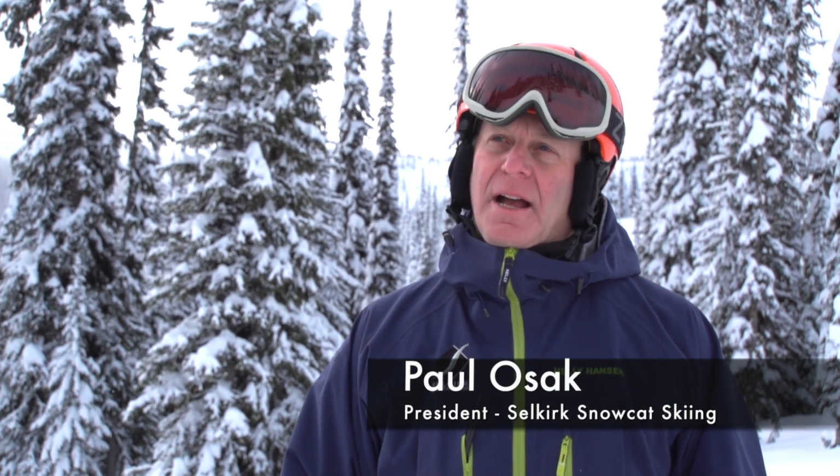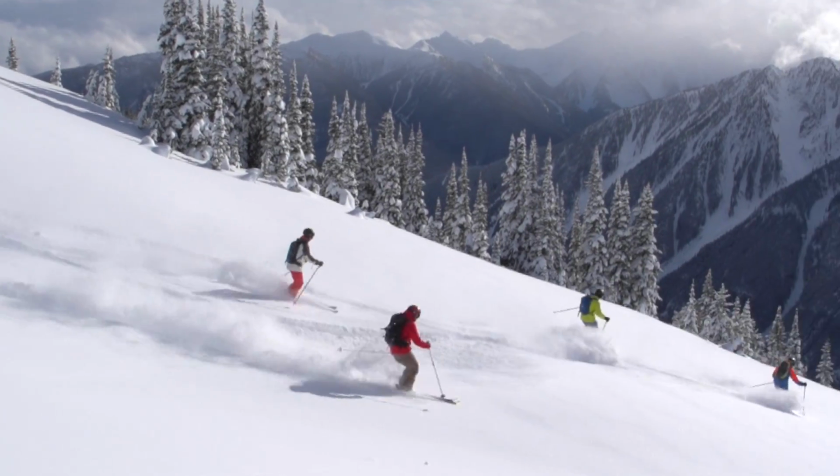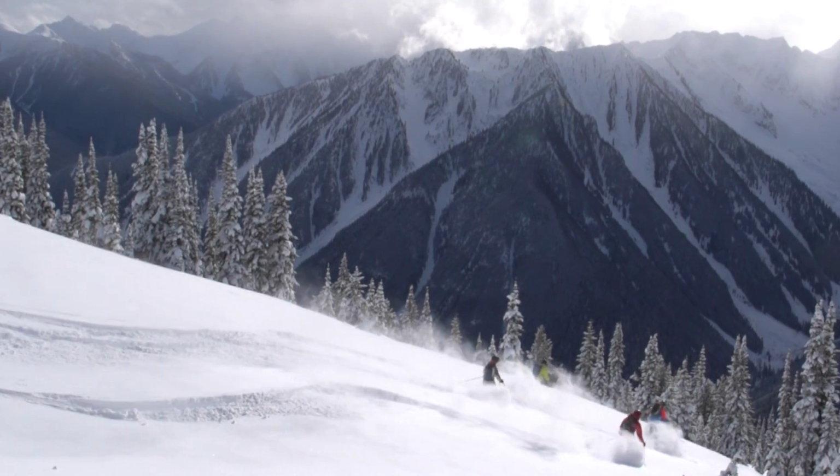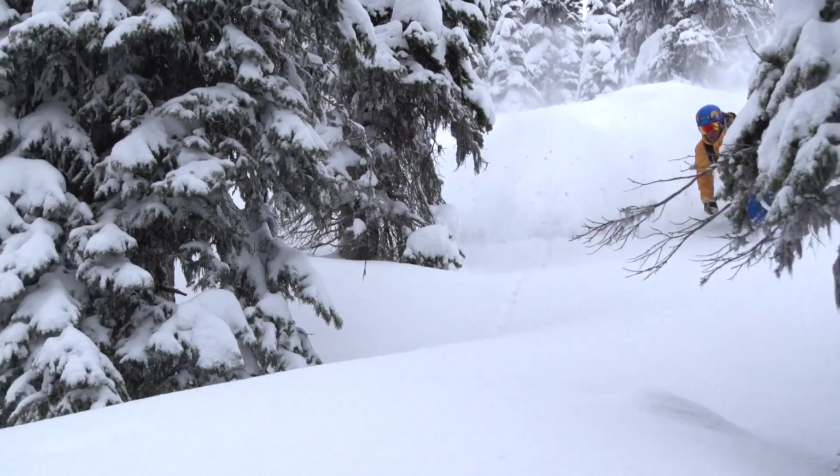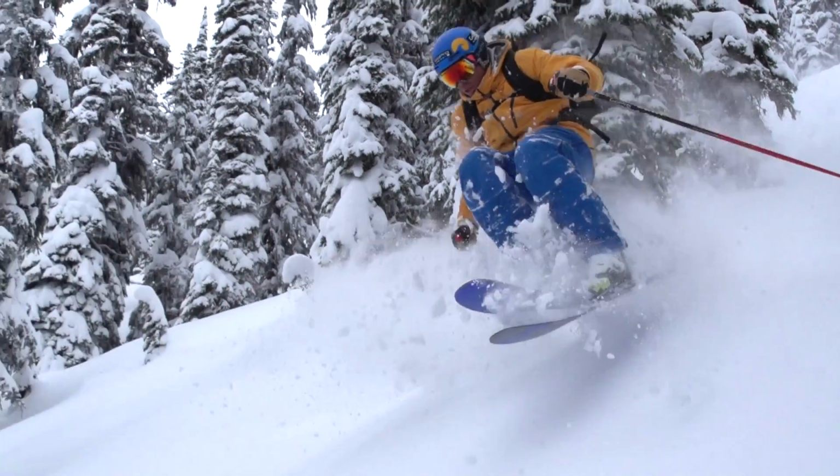Being first cat ski operation, period, allowed us the opportunity to choose anywhere out in British Columbia. And we think we got the pick of the litter as far as tenure and terrain. The terrain here is outstanding. There is something here for absolutely everybody.